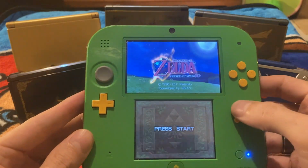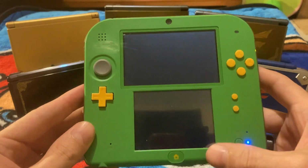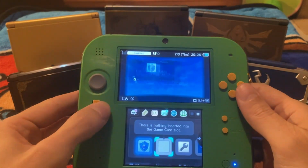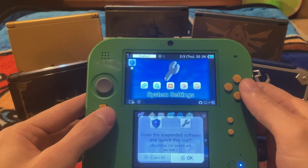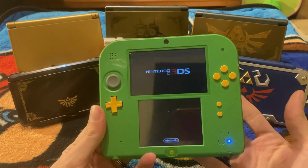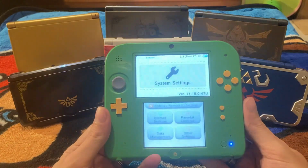So as you can see, it loads the game. This is the one that comes pre-installed in the console itself. So I'm just going to go right into the system settings, and what I'm going to do over here is reset the console to factory settings.